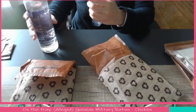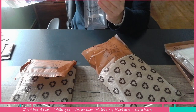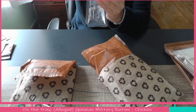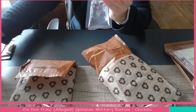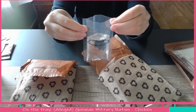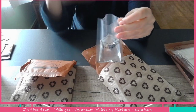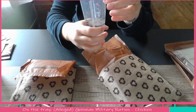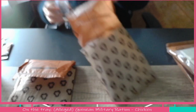It's a bit tricky doing it one-handed. So this kind of baggie, on one hand, I really appreciate it because it's easier to measure out water in this than in your FRH when the meal already sits in it. On the other, that's creating more trash and giving you one extra thing to keep track of. Okay, put that in.